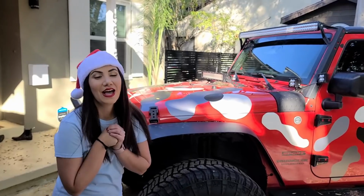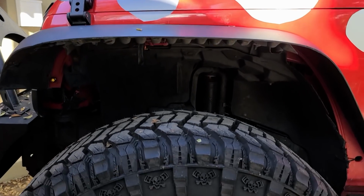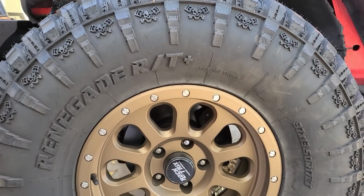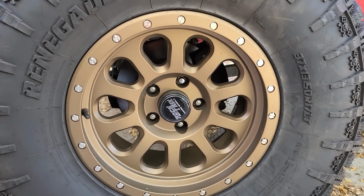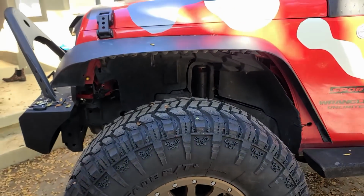Super sturdy. More recently, gotta give a shout out to my new rims and tires, you guys. I got Rock Tricks rims and Radar tires. I am absolutely obsessed with these babies. Just look at the sidewall of the tires and look at that rim. Literally have gotten so many compliments and we just put them on.